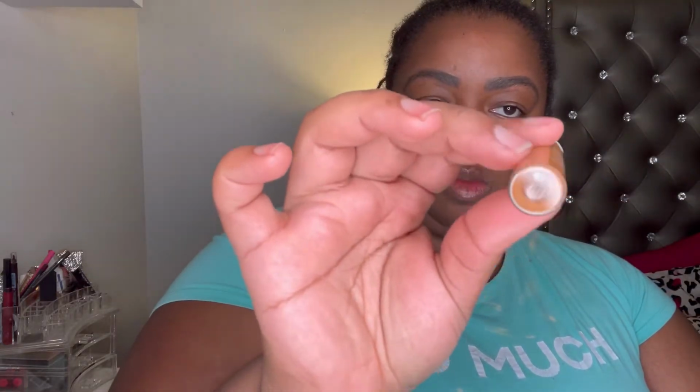Then I'm going in with my MAC 24-hour concealer, okay? And I'm using this underneath my eye to clean it up because I have a lot of hairs. Like, this is how you make your eyebrows pop, honey. You got to pack that concealer on there. Literally, I'm packing it on there like a really thick layer.